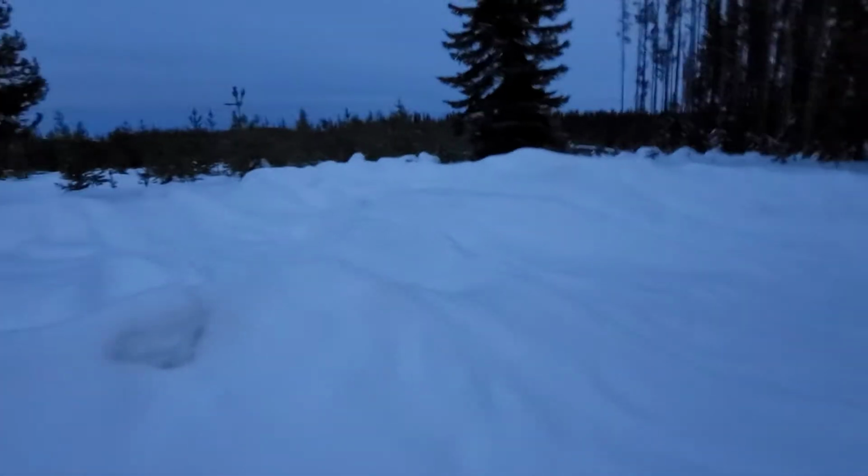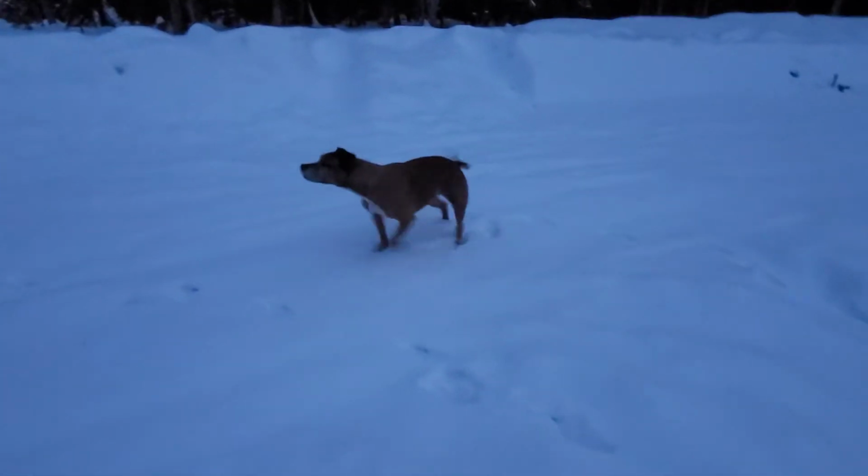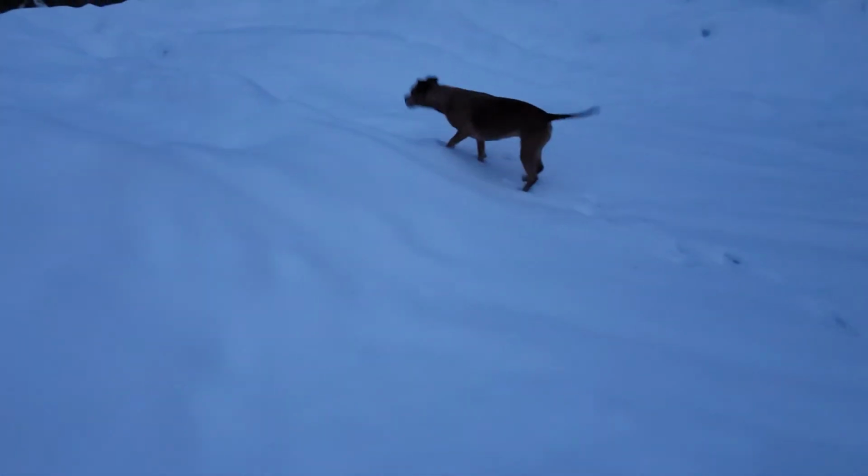Oh, we had a poop going. Can't watch that. What are you guys doing? See, look, there's footy prints here. And I can't see if they're dog. Is that dog or is it? Yeah, I think they're dog paws. I believe so. Or maybe coyote, who knows?